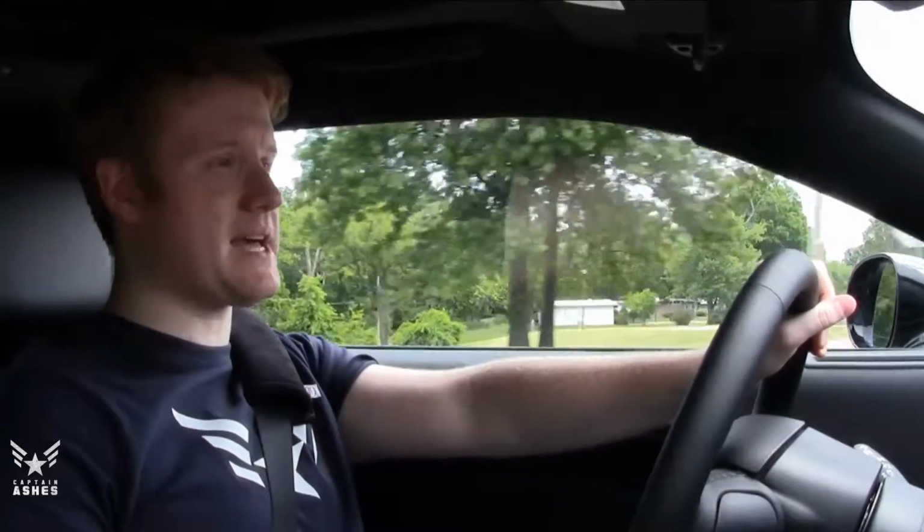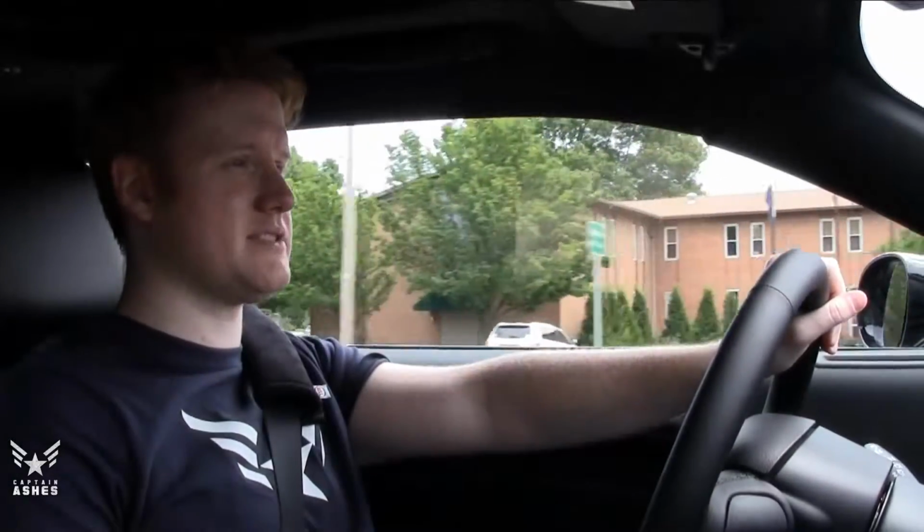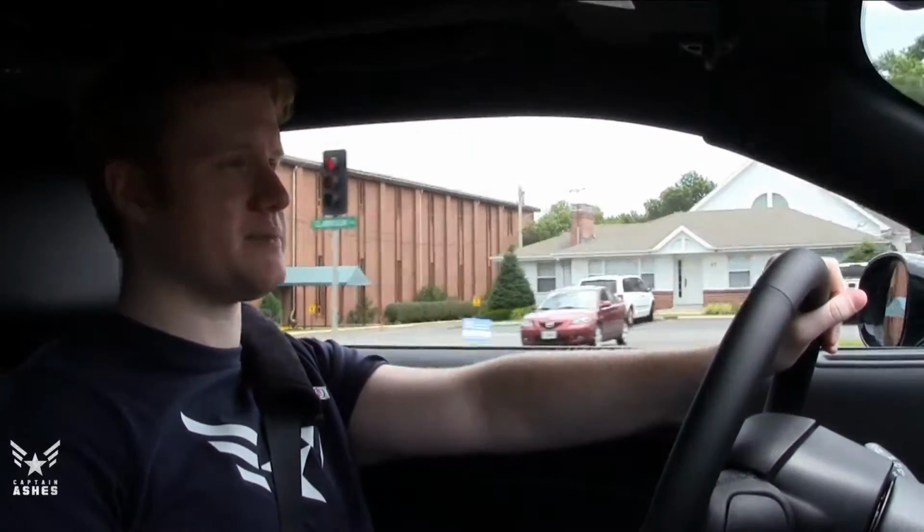But luckily I've got the backup camera. I've set my mirrors up properly so that way I don't actually have any blind spots on my sides. So it's not too bad. I'm getting used to it. I'm actually getting pretty good with the backup camera now.